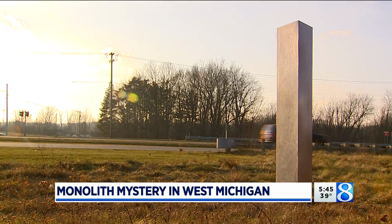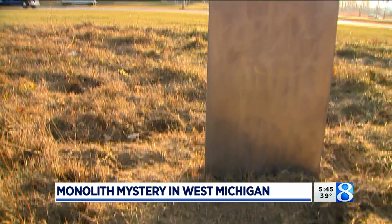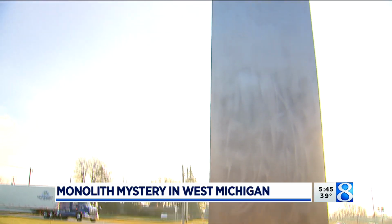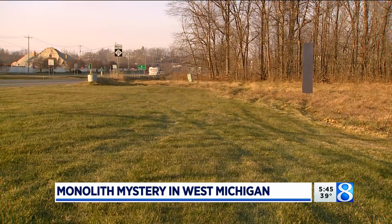It's official. The Monolith mystery has arrived in West Michigan. This unidentified standing object was installed just this morning on the corner of 36th and Broadmoor in Kentwood. This is made of a dull metal. It's not as shiny as the others that have popped up elsewhere in the world.